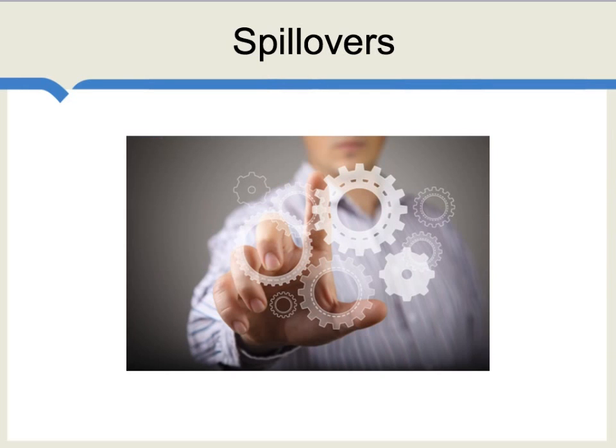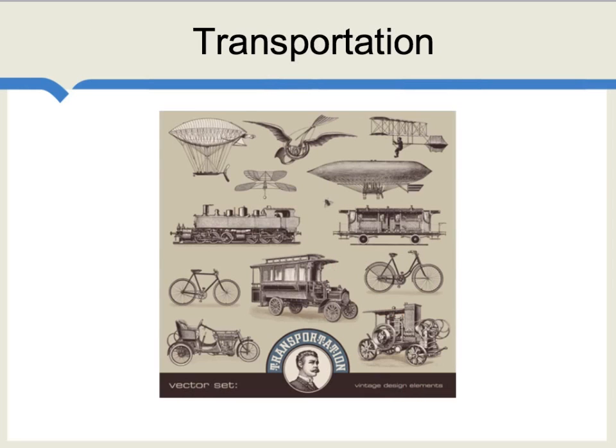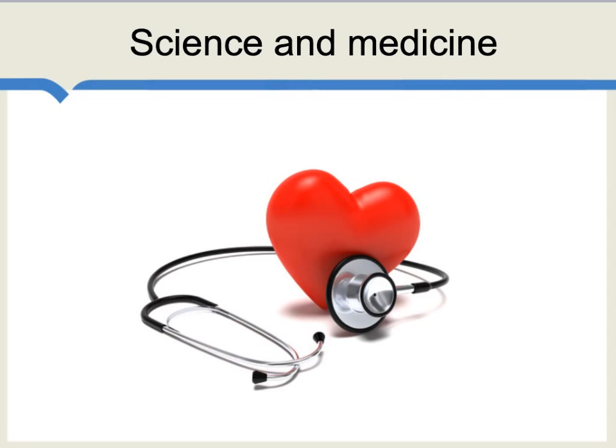Now let's look at the positive side of British colonial rule, and a lot of this stems from the notion of spillovers, in general coming from science, technology, engineering, and also institutions. For instance, it's the British who introduced the stationary steam engine to India, which becomes an important source of power. It hardly stops there. A lot of significant methods of transportation came from British influence or Western technology. The telegraph eased communications, and that's especially important in a country as large as India. A good deal of science and medicine come from British rule or come from the West.